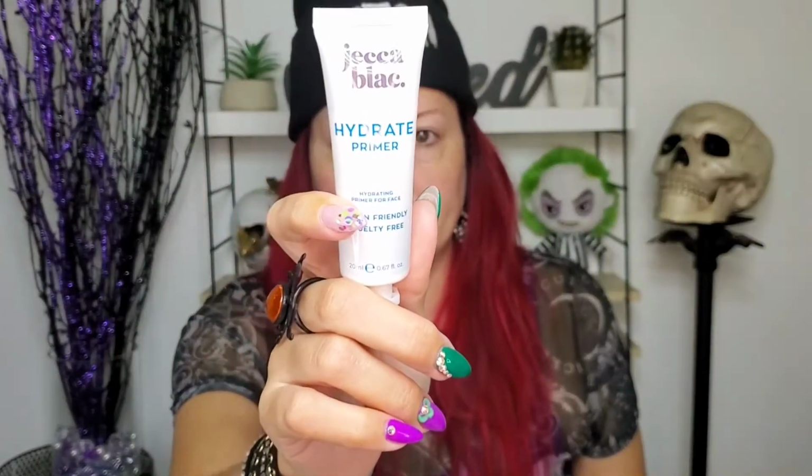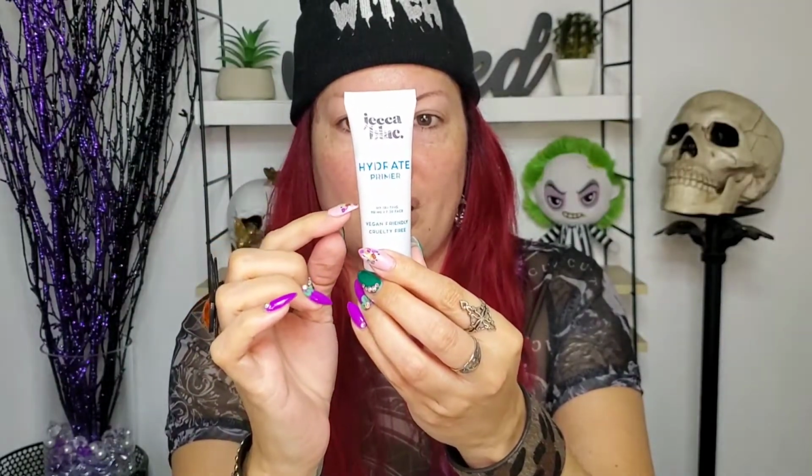Alright, so let's start with primer. I'm going to be using the Jekka Black Hydrate Primer. I'm halfway through the tube and I rarely use this. So I don't think this was filled up to the top. I think it was filled up to maybe here, because right now I see the reflection and I have product down here. And I know I could count with one hand how many times I've used this. So it doesn't even have an ounce, it's just 20 ml. That's why, probably.